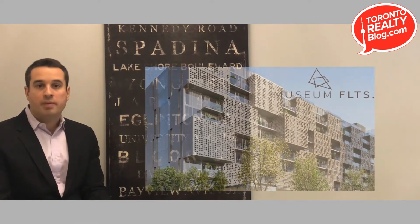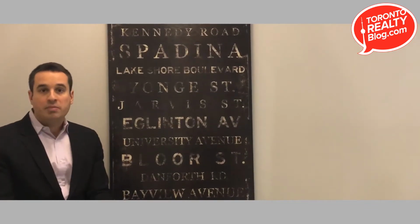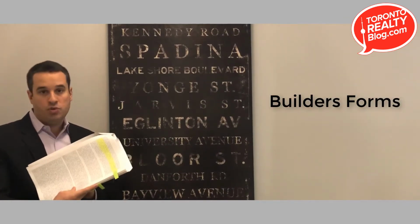A couple weeks ago, there was a well-publicized condo cancellation at a project called the Museum Flats. It was written up in a couple of newspapers. A lot of the buyers thought it was very unfair what had happened and wanted to know why. Ladies and gentlemen, I apologize in advance if this sounds insensitive, but the reason why is contained in here. These are builders' forms, and this is what you are signing.